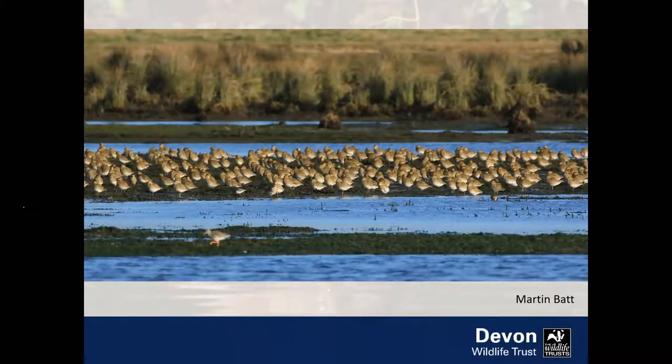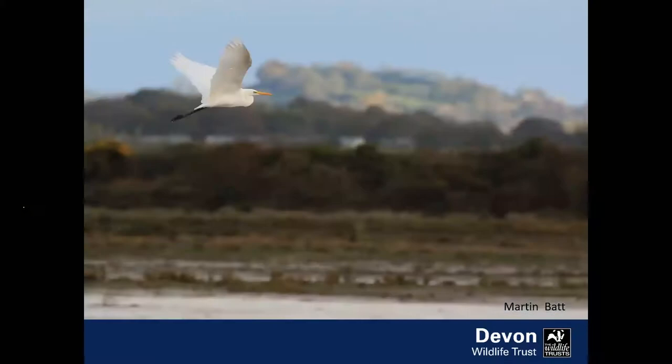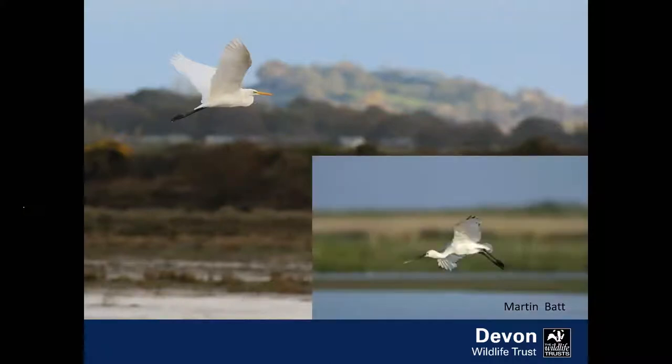Another species is lapwing. And I should say a big thank you to Martin Batt, who's a local resident and keen photographer, and he's provided a lot of wildlife photographs that I'm using in my presentation. So thank you, Martin. As well as big flocks of wintering water birds, the estuary is also really important for rarer species, like the great white egret pictured here, and the spoonbill.